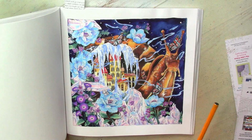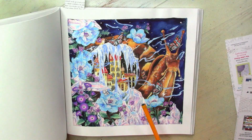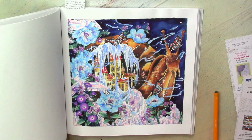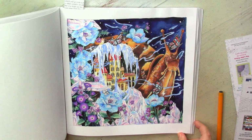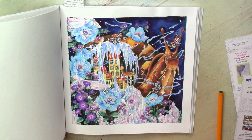I was thinking that a very intense dark blue background, blue flowers and those ice crystals, a little bit of blue and a little bit of pink, could be a nice hint that here we have actually a winter book dedicated to everything snow, frozen, icy.